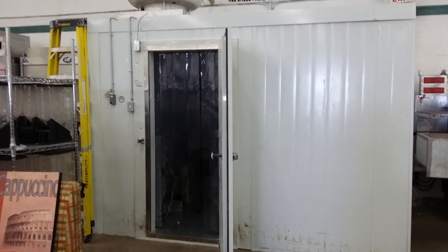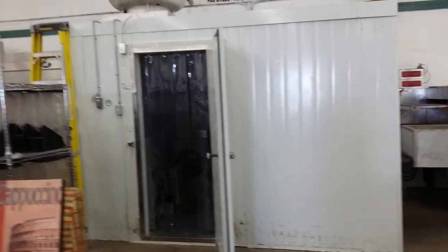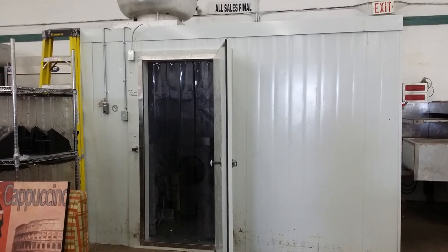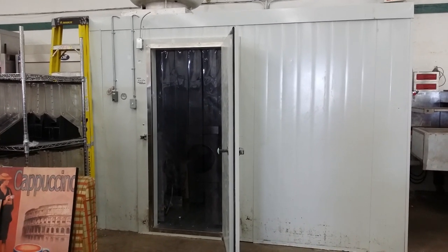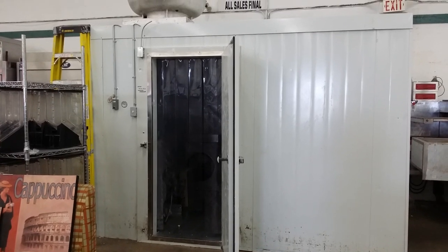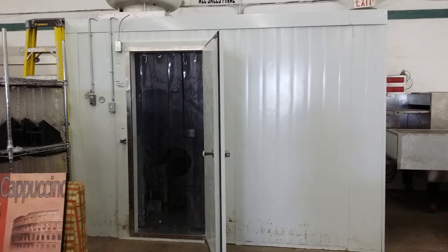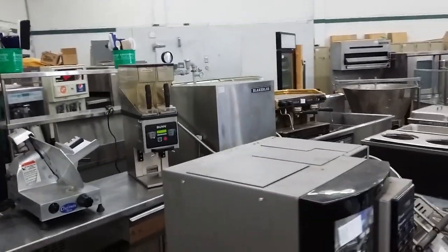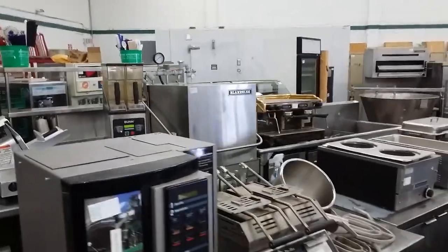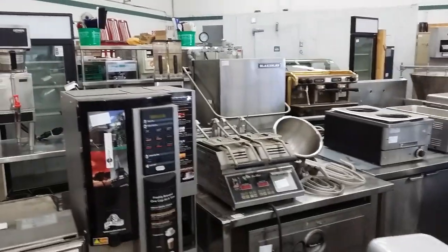Here's a really nice approximate 10 by 12 walk-in freezer. This freezer was taken down in Richmond here, just around the corner from Love's. It was up and operational. We had it pumped down, dismantled, brought here, and set back up. It's in excellent condition, great quality. And behind there, you can see we have another walk-in freezer, pass-through dishwashers, panini grills, soup warmers.